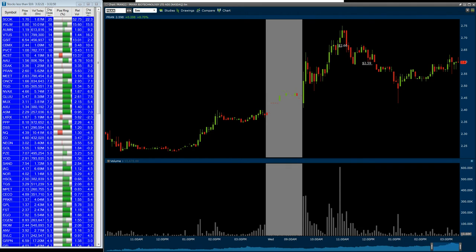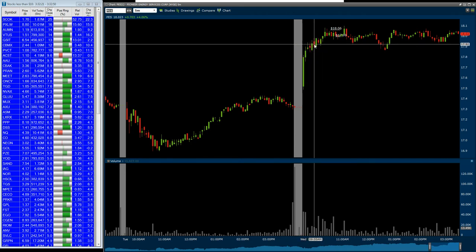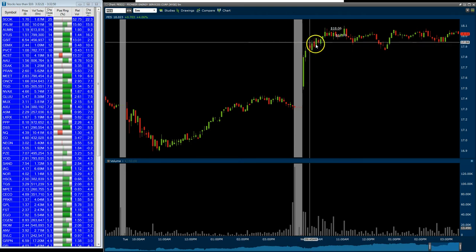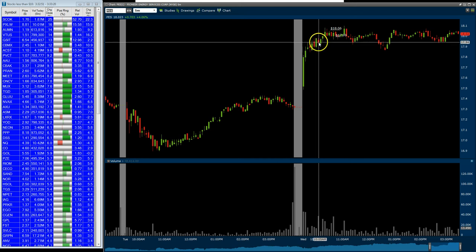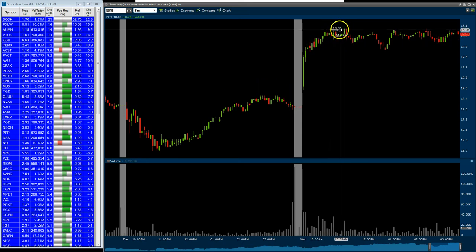The next one was PES. To be honest, I can't remember how I found this one. It obviously popped up on some scan. It was obviously a strong stock. It's possible it's over $10, so it obviously wasn't on here, but I think it was on one of my other scans. And so I watched it break 18, and it looked like it was consolidating not too badly above 18. So I took the trade at 1806, but it literally just did not work.